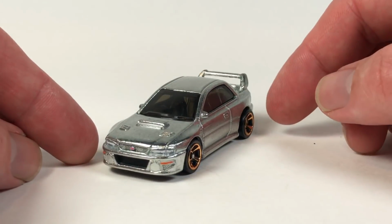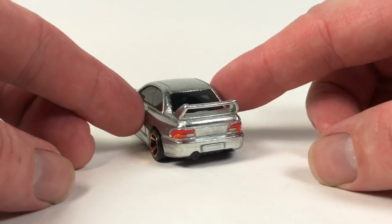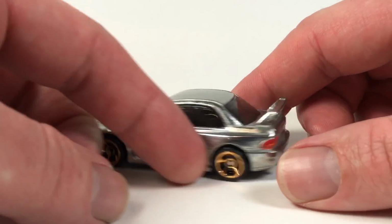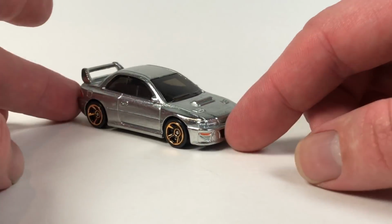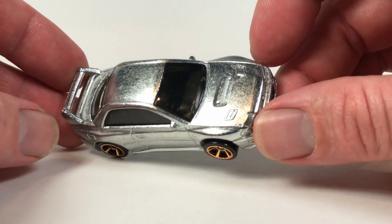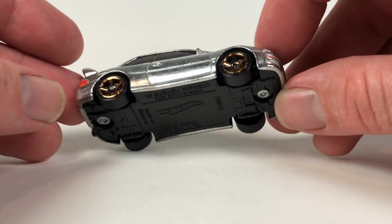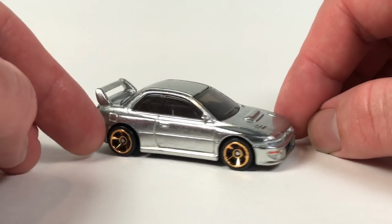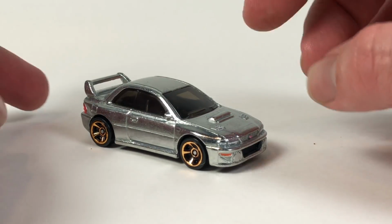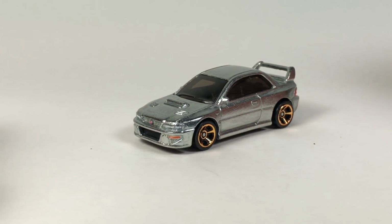Looking pretty nice. It's just a nice, clean little Hot Wheel. Taillights, headlights, nice and plain on the side. Just looks great. So yeah, I'm going to say I'm a fan of this casting. I think it's pretty awesome, and I think it looks great in Zamac. Definitely cool. So there's the one Hot Wheel, and next we'll do the Johnny Lightning.